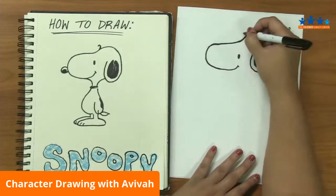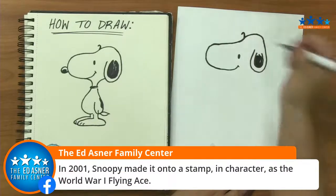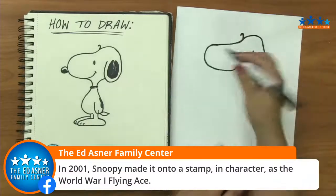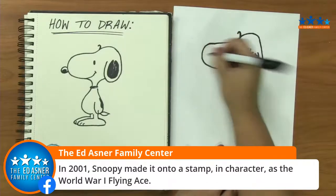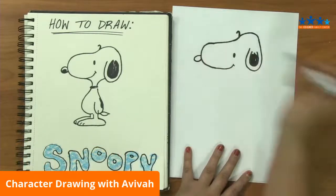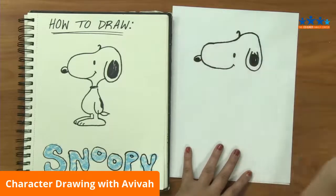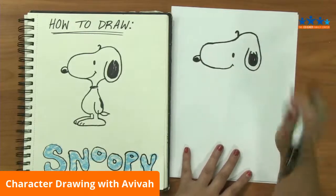I kind of like how weird his head looks. Okay, then he's going to have like a little tiny quail hairdo kind of situation here. He's got like a little curve. And then the cutest little nose ever, which is just like a nice round cut off egg shape here. And then just filling in the corner here with a little half circle. And just filling in that corner kind of gives his nose a little bit of a shine because dogs' noses are always wet.